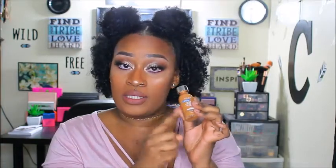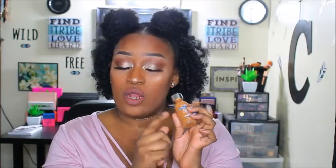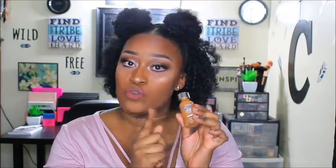And like I said, no matter what foundation comes out, this is going to be one of the ones that I go to the drugstore for over and over again. One, because they have a lot of shades. I'm not even sure how many shades they have, but they have a lot. And this is definitely beginner friendly if you're looking for a foundation to try out. So I highly recommend this one. And again, it is under $10.